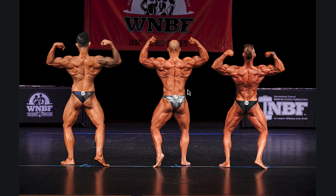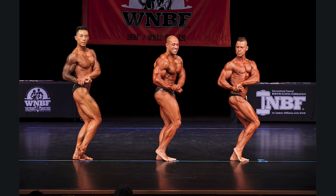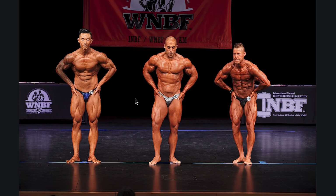Here we go with the back poses. Honestly, from the back, y'all, while they have me on size, I think the symmetry and proportion and conditioning that I had here was just what set me apart from the others. But this guy's glutes are still coming in pretty good as well. So he's got a pretty good level of conditioning in that regard. So these are me against the winners of their classes, y'all.